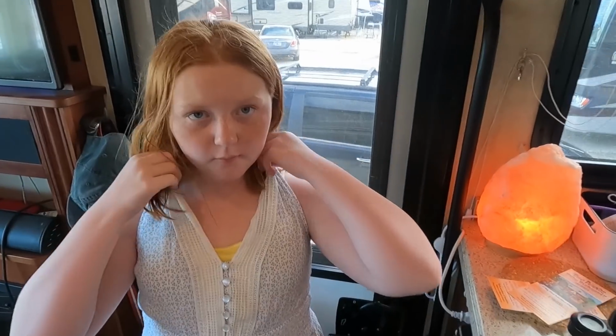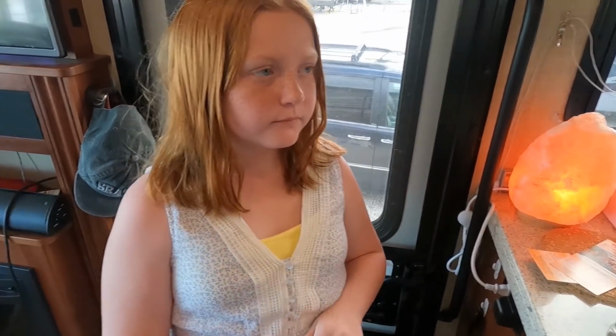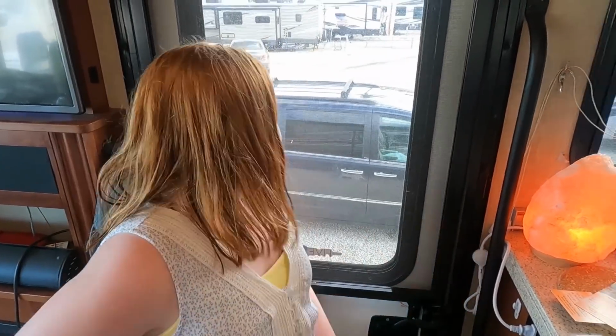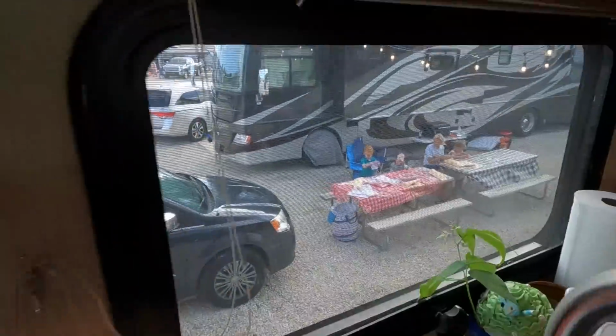Were y'all doing crafts out there? What were you doing? Making turkeys and masks. Did you make a placemat? They were making placemats. And I see the boys have masks on. They look very silly. Like face masks, not placemats.